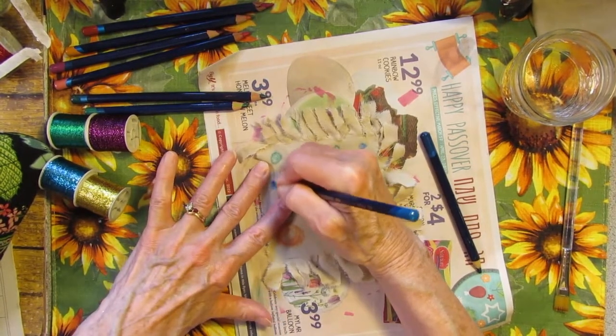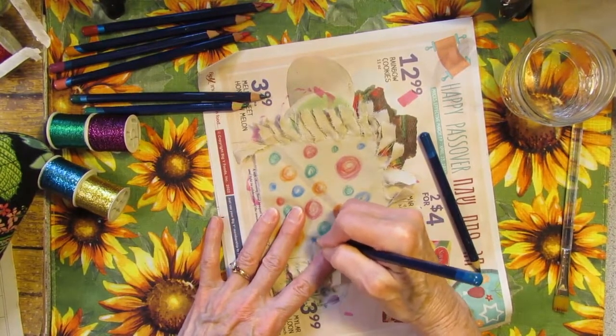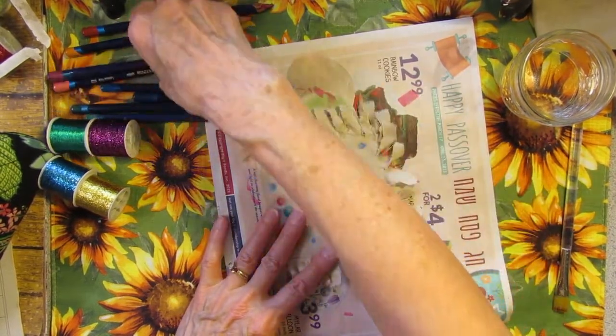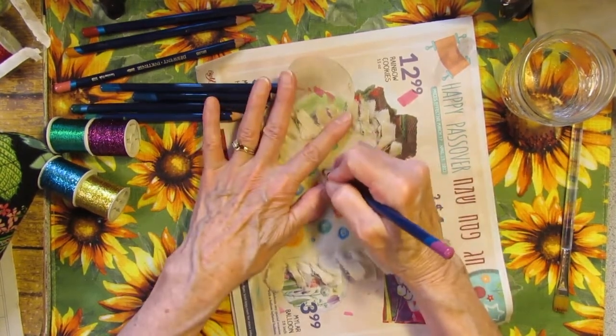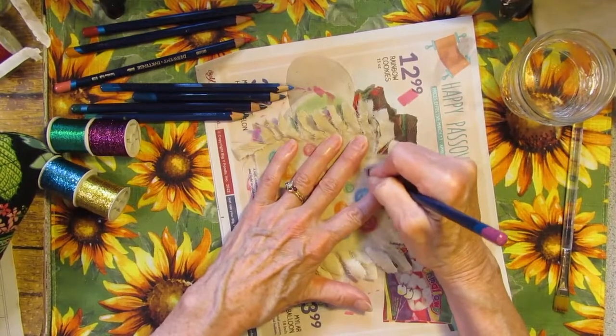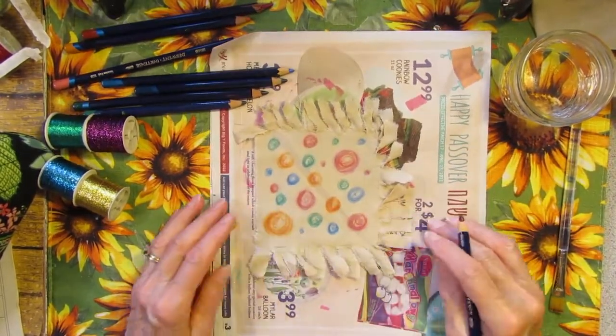How am I going to stitch this? I guess I can just stitch around. Stitch around, stitch around. Filling in with some little bubbles. Oh, that's interesting.